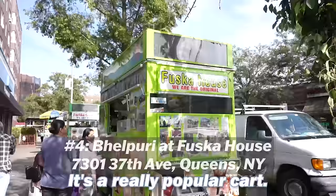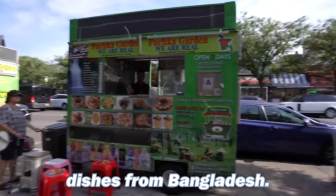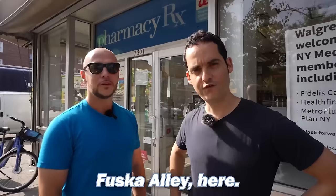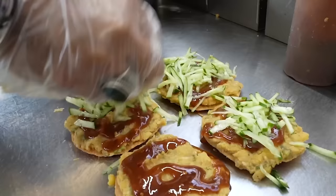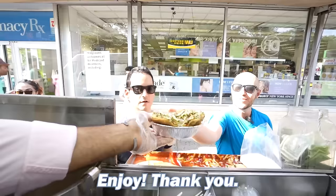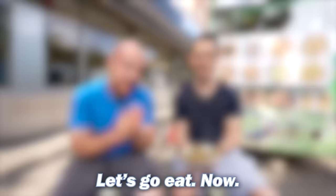Really popular cart. They actually have two locations on this block, and this block has five different carts selling similar dishes from Bangladesh. Fushka Alley here, and rename the street. Rename the street, yeah. Enjoy. Thank you. All right, let's go eat it.